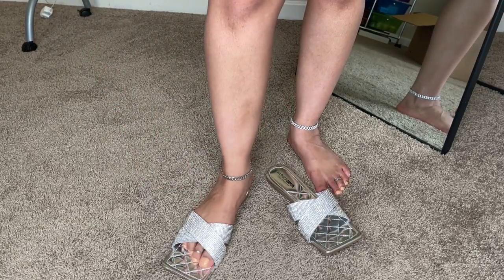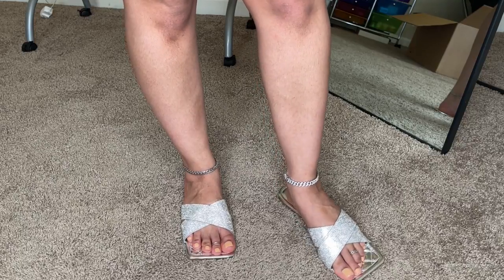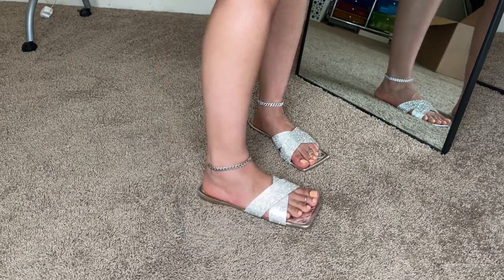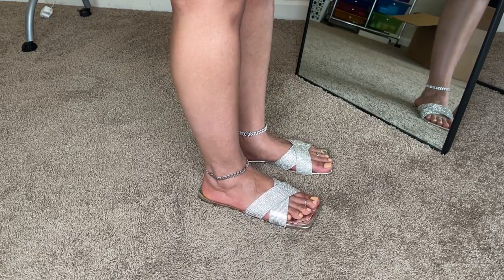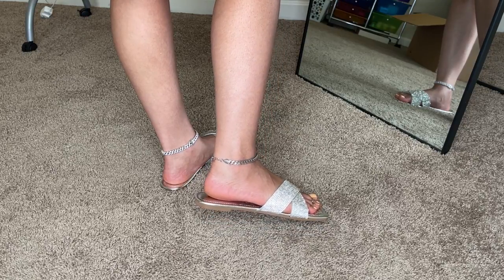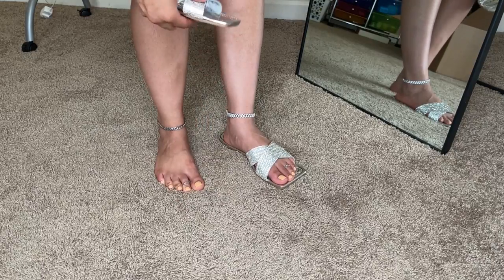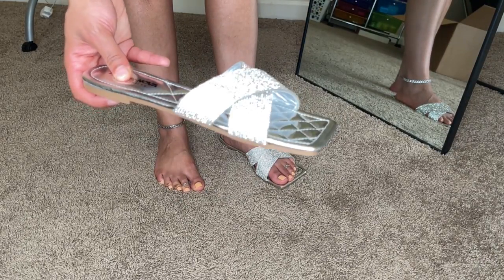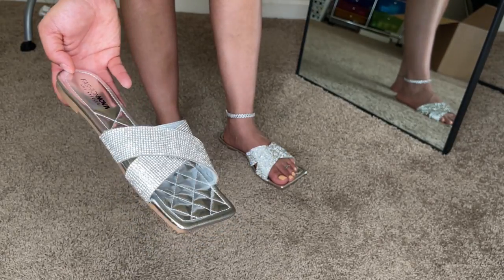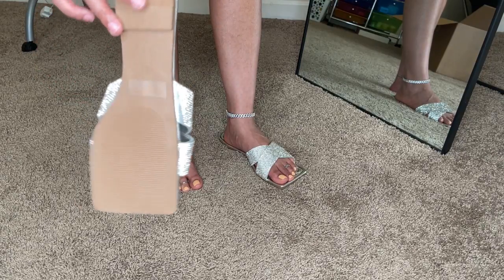Okay, so the next item are these Party on Rhinestone slides in the color silver. These are in a size 9 as well. I like how these fit. This is what it looks like up close. They have a lot of rhinestones on them. I love the quilted pattern.